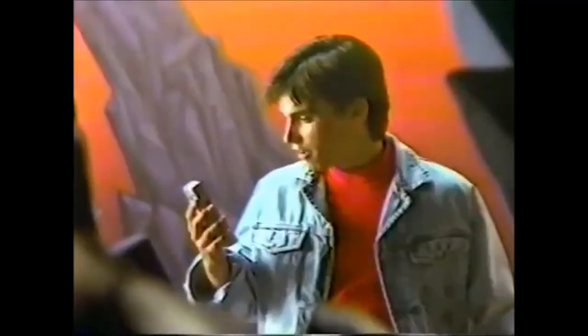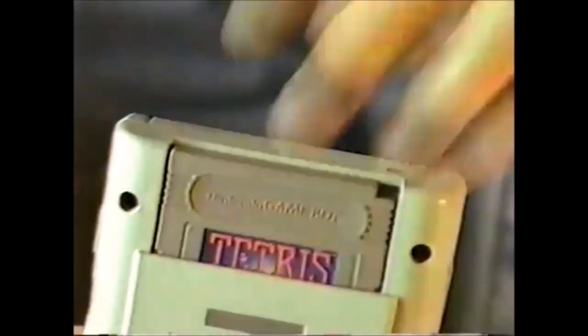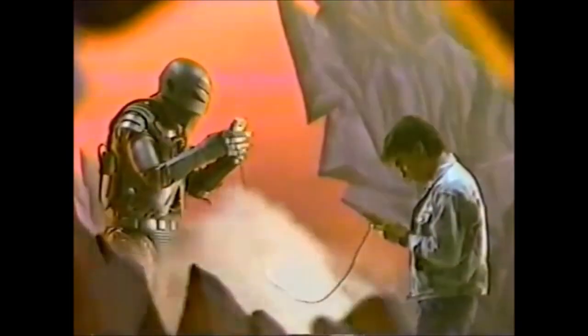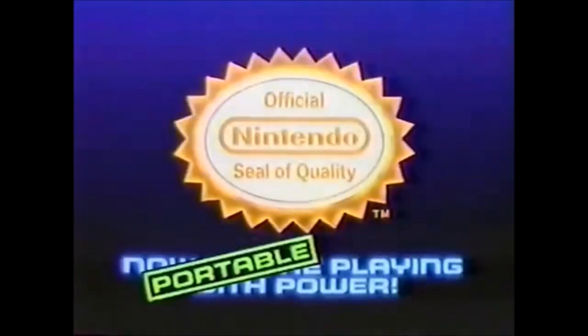They said it wasn't humanly possible, but now you can have all the power and excitement of Nintendo right in the palm of your hand. Introducing Game Boy. It's portable, it's in stereo, and its games are interchangeable. Plus, Game Boy comes with the outrageous new game, Tetris. And for head-to-head competition, use the revolutionary video link and blow your opponent away. Game Boy, only from Nintendo. Now you're playing with power, portable power.